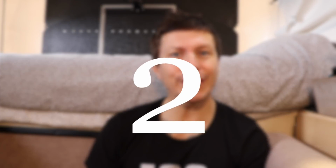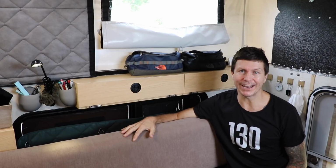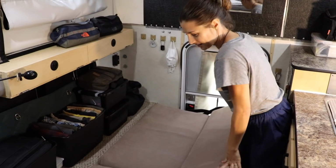All right, over to the other side of the camper and the big potential renovation idea. This here is our fold down double bed. Now this is a potential idea that we have been discussing on and off for, I would say, a couple of years now. This fold down double bed, we like it.